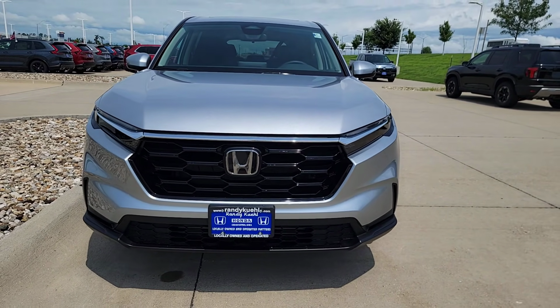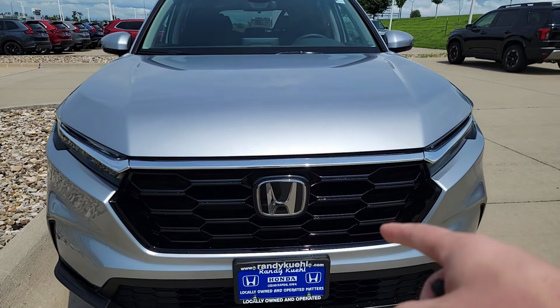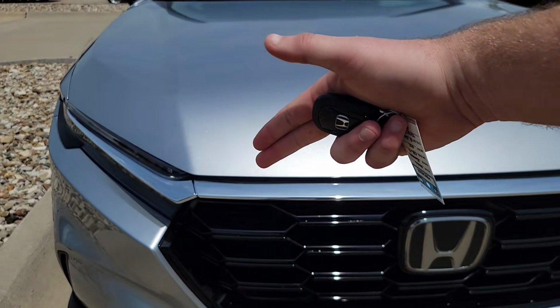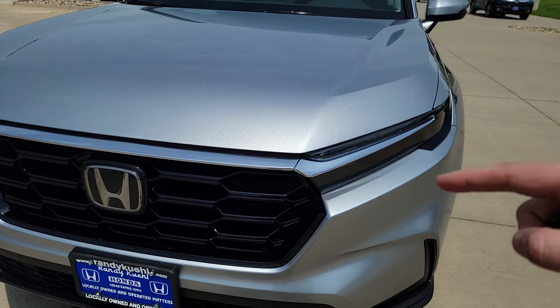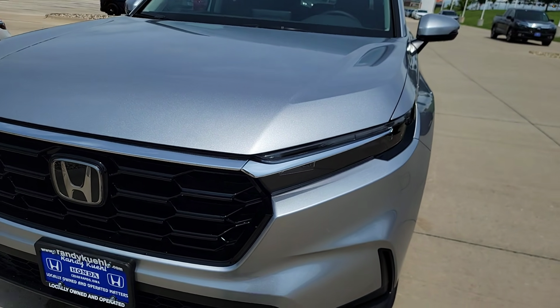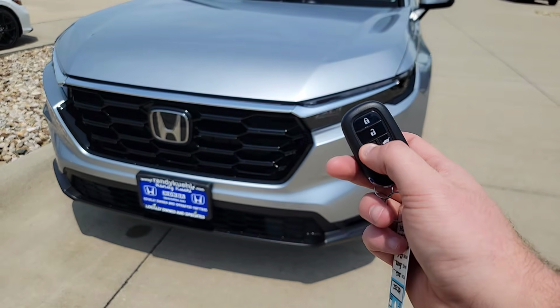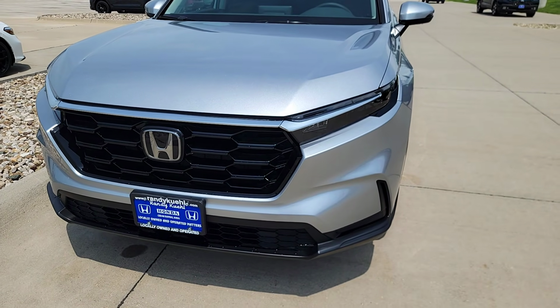Now we get a nice big massive black grille. Then of course you get the big H on there, chrome action. It wraps right around from daytime running lights all the way to the next one. Wipers are right underneath the hood line. Let's say if you're done using the remote start, you can hold that little button down and then boom, it goes away.